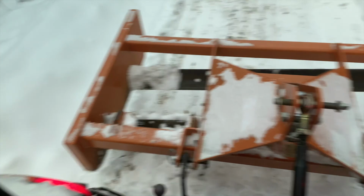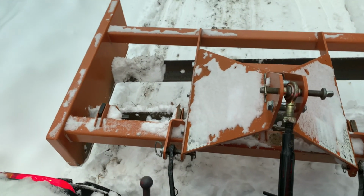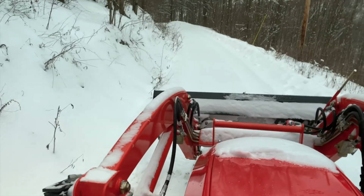Now I'm able to back over this hump, and I'm going to just try to dig up a little bit more ice as I go here. I may end up having to take the blade later and come back to remove a lot of this snow. So, all right. Well, I'm on a flat spot right now. We'll see how this goes here.